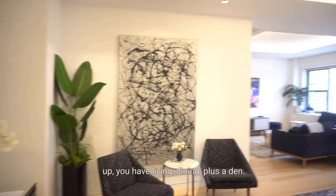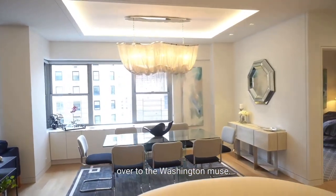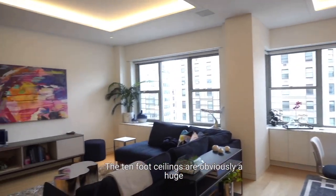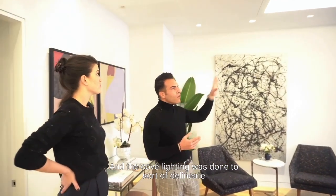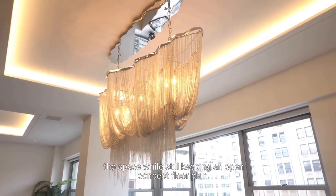Opening up, you have living, dining, plus a den. This has open eastern exposures over the Washington Mews. Morning sunlight is great. The 10-foot ceilings are obviously a huge draw for this particular floor in the building, and the cove lighting was done to sort of delineate the space while still keeping an open concept floor plan.